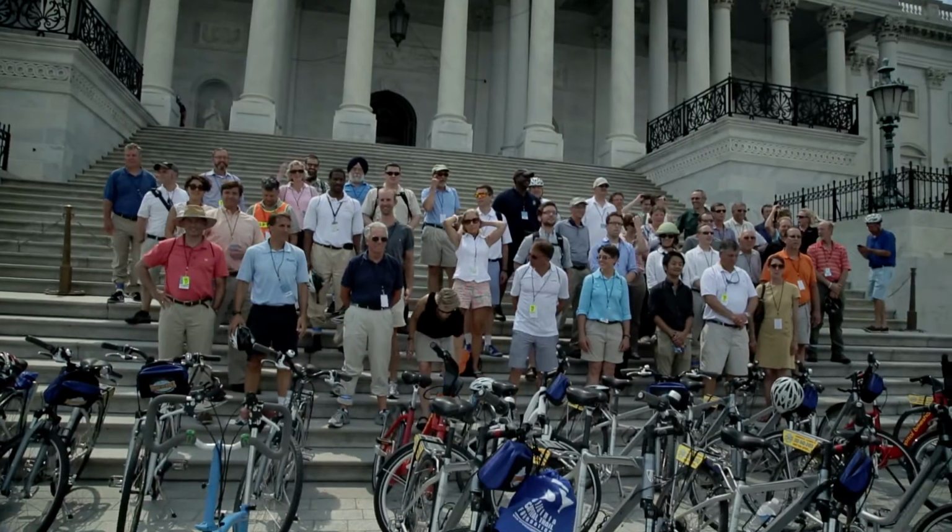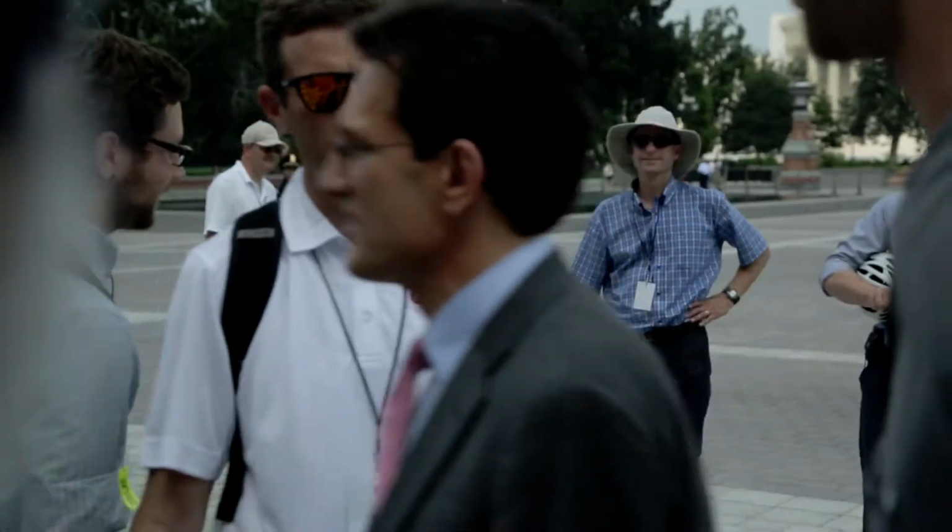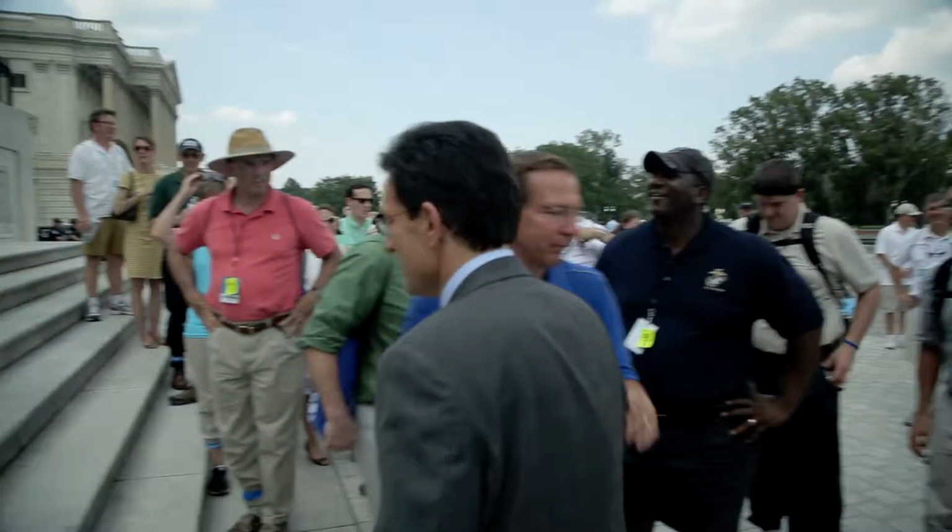Right now we're actually standing in front of the Capitol building waiting for House Majority Leader Eric Cantor to come out and address the crowd. And I think what he's going to talk about is how bicycling not just impacts things on a national level, but really the local economy in the Richmond region and how that attracts young talent to the area.